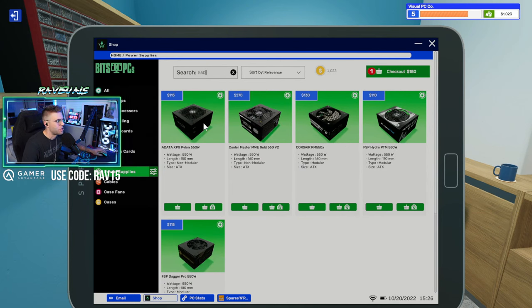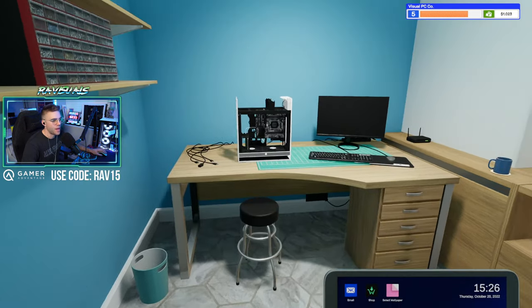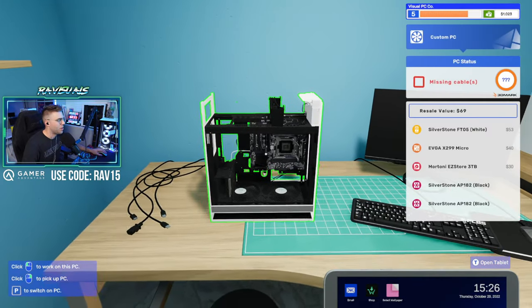Let's see what we got here. What's the cheapest one? Price ascending. FSP is the cheapest one. Those are good, dude. Add that to the basket. Cool. All right. We'll add that part right there so I can rebuild this.